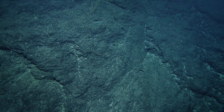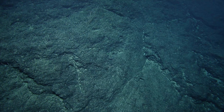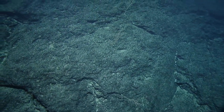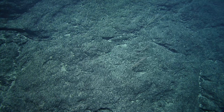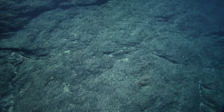Oh, I was going to ask, do you know how long this dive is going to be? 24 hours. So on deck tomorrow at 8 p.m. The other consideration is, well, several considerations, but one of them is you obviously get a better visual from the ROV if it's going uphill.